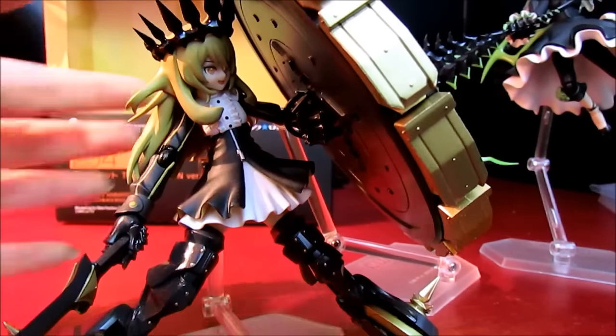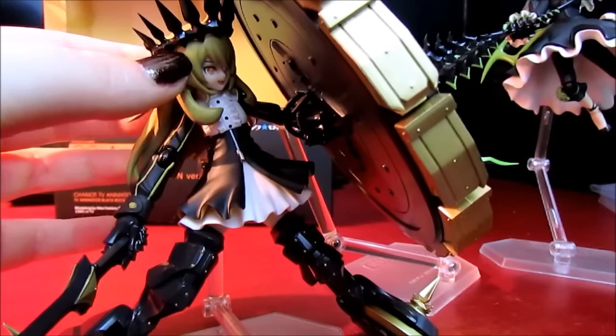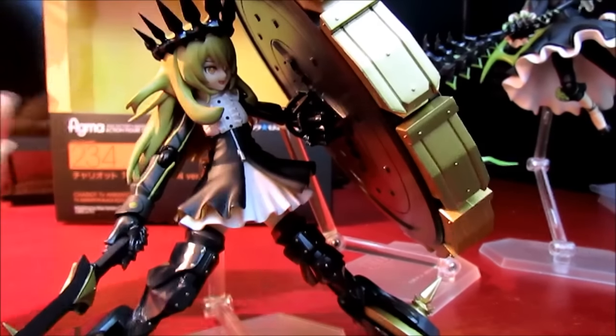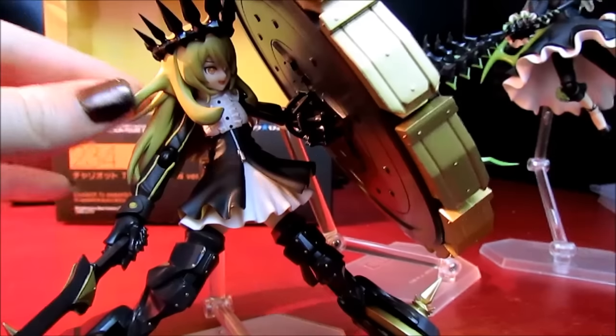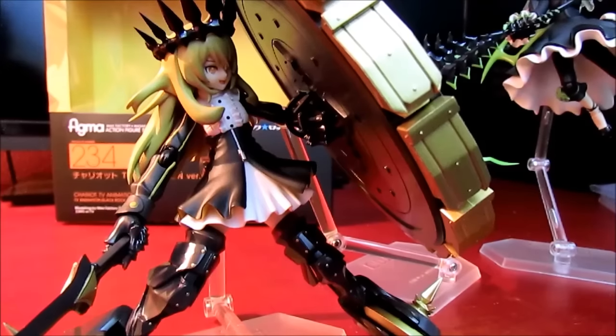Do be mindful though, with the crown, I've heard of problems with paint transfer between the black of the crown getting on the blonde of her hair. So do be mindful of that. Try not to have it scrape up against the scalp too much. And don't scrape the crown across your skin because it hurts like a bitch. The instructions even say to be careful because it's sharp.